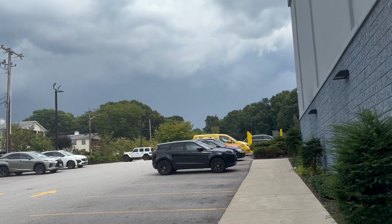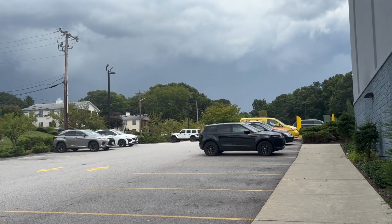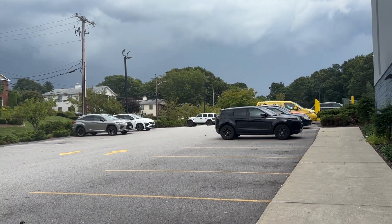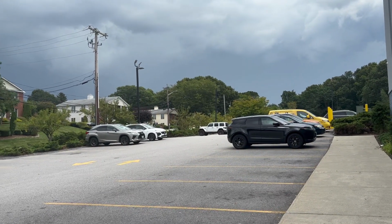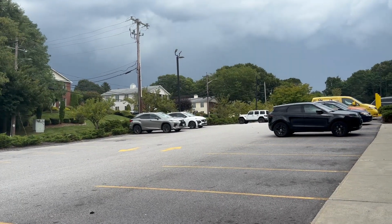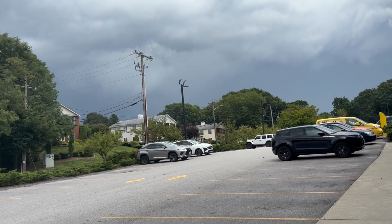Whoa, okay, there was a little flash there. This camera is probably not picking it up. It's an iPhone, so it's very faint lightning in the distance, so you guys can't see it. I can. There's some more thunder. Multiple rounds of thunder. Wow.